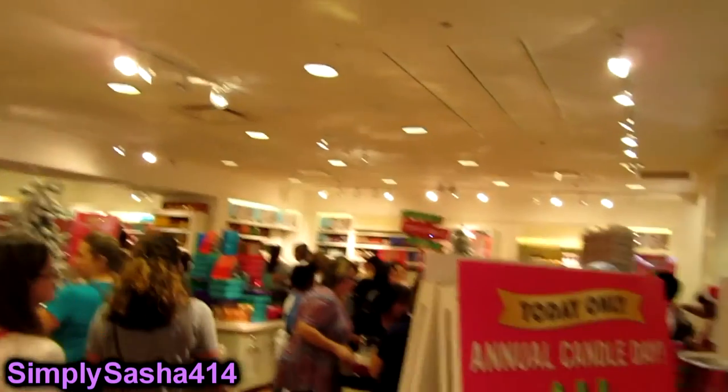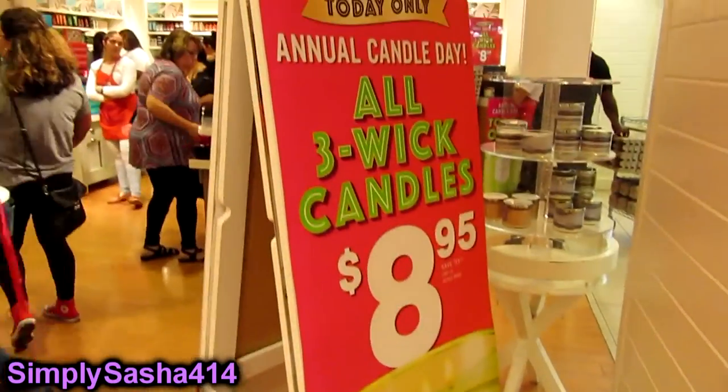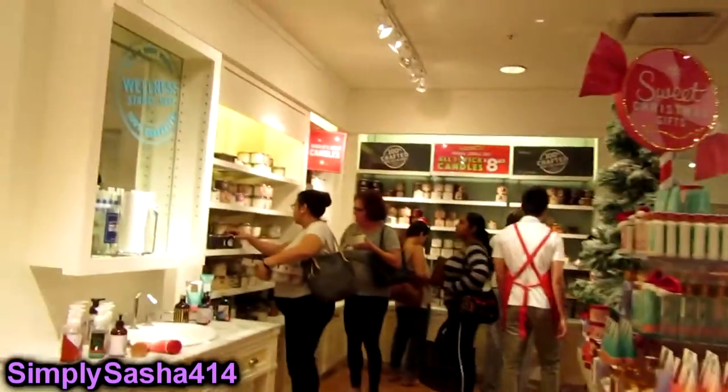But anyways, Bath & Body Works a couple days ago had their huge candle sale where they sold candles for $8.95. It was one day only, and I went early, which I thought I went early, but come to find out that Bath & Body Works opens, at least in Fort Lauderdale, early on big sale days. So just a hint, if you know Bath & Body Works is going to have a huge sale, call your store and see what time they're actually gonna open. Because I showed up at 10 and it was packed.